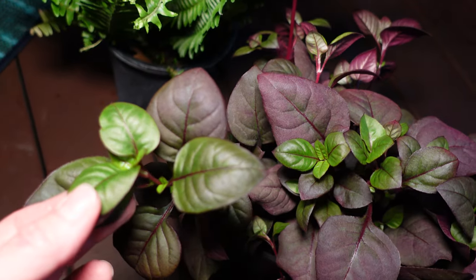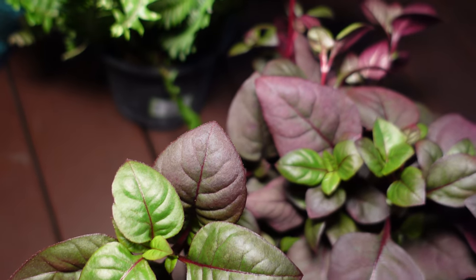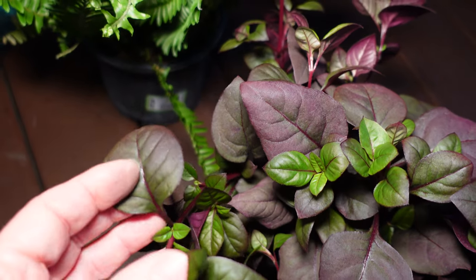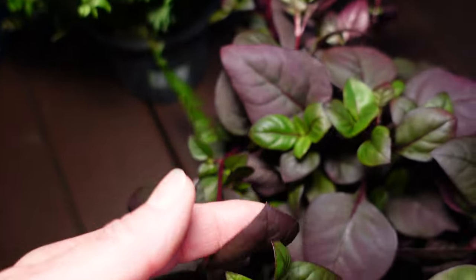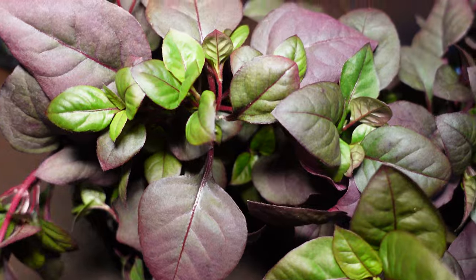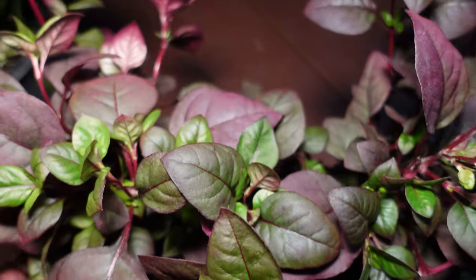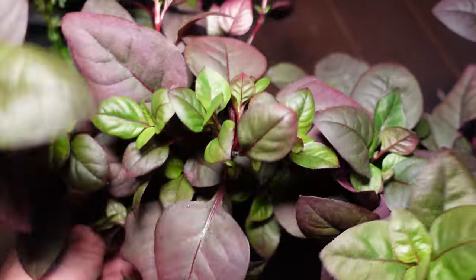The new growth actually has a really pretty light green leaf. And then as the leaves mature, they turn this really, really pretty purple color. And if you flip the leaf upside down, I love it because it's that really, really shiny purple. Either way you look at it, these are just absolutely gorgeous. And again, these will do really well in a late afternoon sun. They can also be put in an early morning sun.